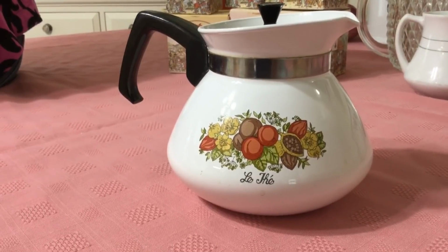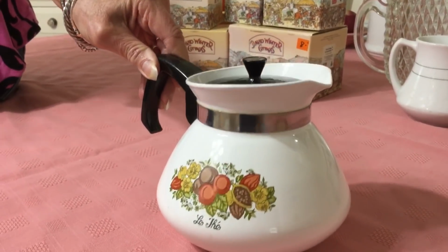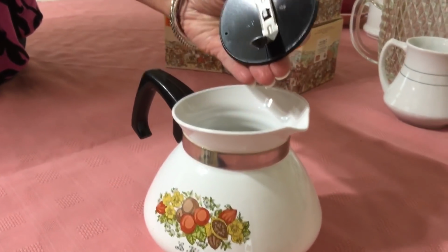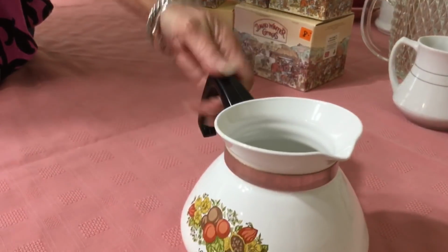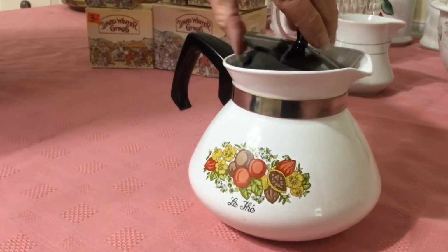Picked this up at Merritt Island Goodwill for $1.99. It's Corningware in the Spice of Life pattern. It's a 6-cup coffee pot produced between 1972 and 1987. It's in really, really nice condition. There's no rust here. Beautiful condition. I'm going to ask about $10 for it, if I don't break it.